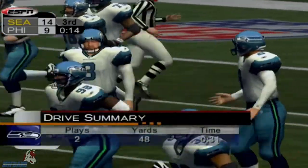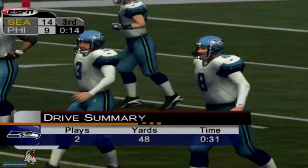Now the extra point and... The extra point is good. It's good.